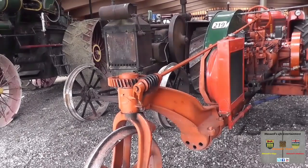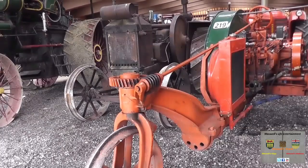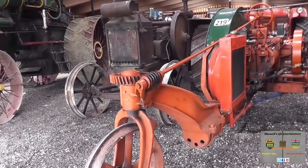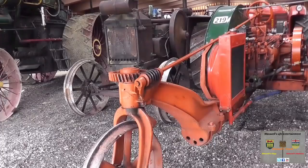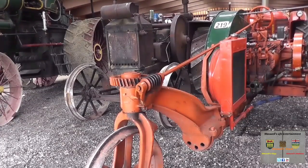And again, it's 1916. This pulled a 2-furrow plow. And again, it would pull faster, stronger, and all day long. And so the farmer was probably tripling, quadrupling his participation. You know, with this he might be covering 10, 12 acres a day.